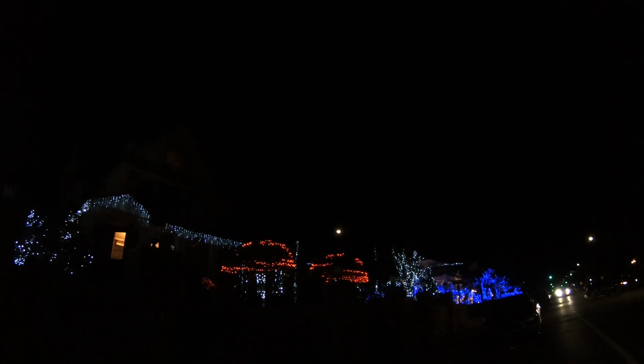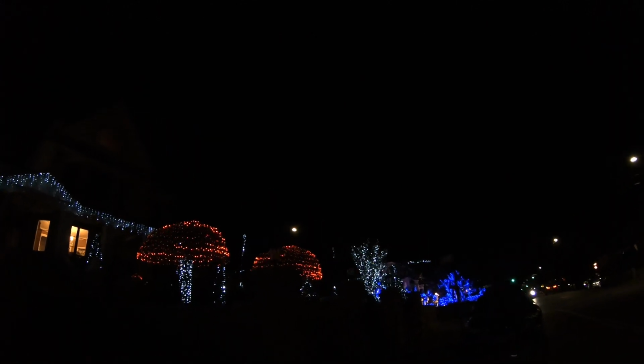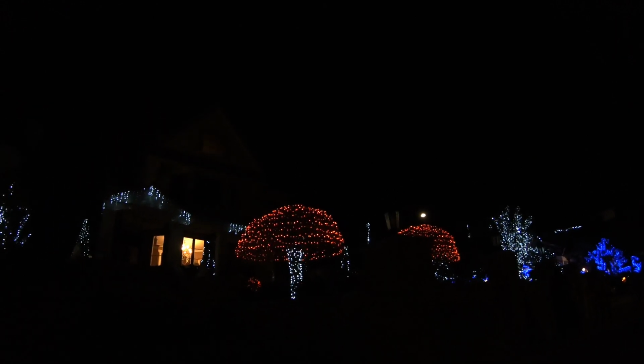Some of these houses just do strictly LED lights. They stay kind of conservative, which is nice. I know some people, they see these houses and they're like, man, it's so gaudy.